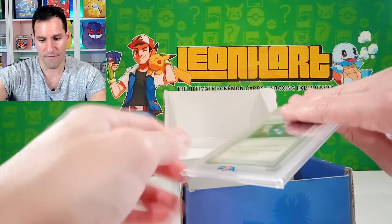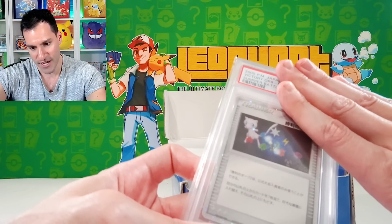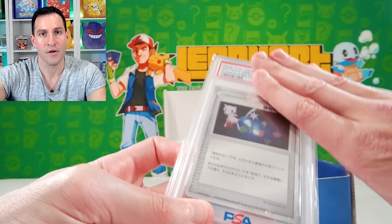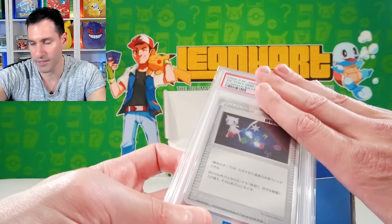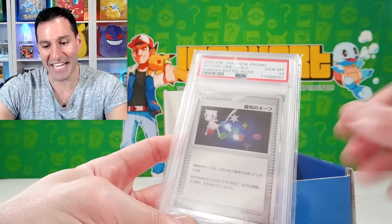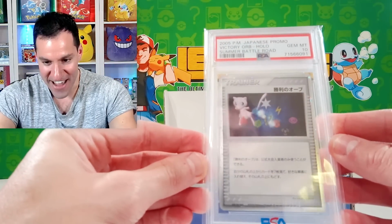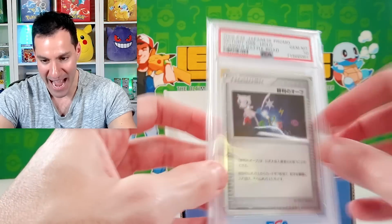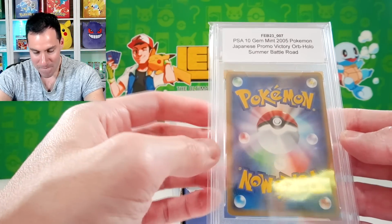Next up we have, oh, this is a special one. Hopefully I'm not revealing, so this is the 2005 Victory Orb. You would get these trophies when you would play in these events. Probably one of the rarest cards in this entire video. And it came back a 10! A Victory Orb trophy card coming back a PSA 10.